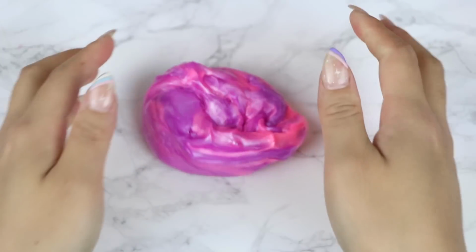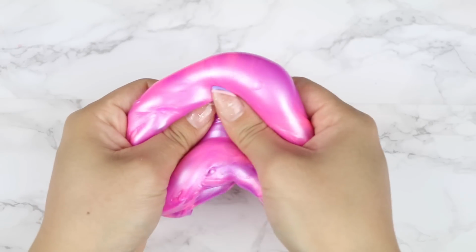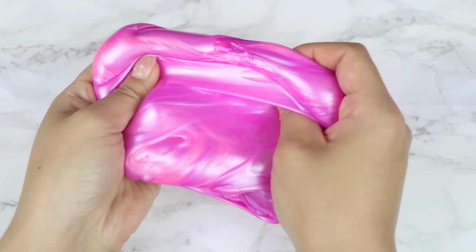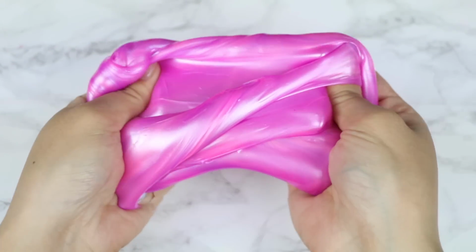I reviewed a few of these slimes from Orb Slimy before, and usually they're all scented with amazing fragrant scents, but this one was unfortunately unscented. If you see this one, I would say to pass on it.